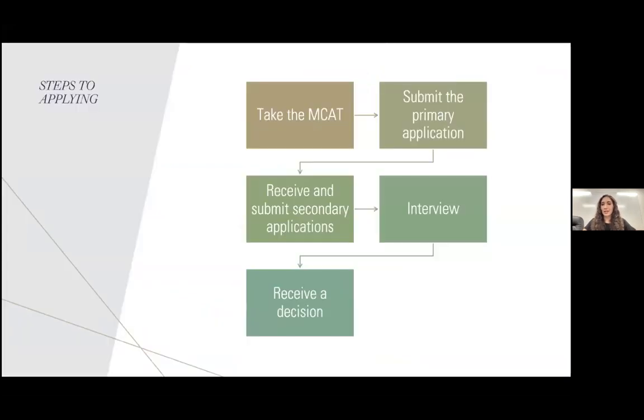So let's talk about what are some steps to applying to medical school. Some of you may have heard of the MCAT. That is the entrance exam to medical school. It's kind of like the ACT or the SAT to get into college. So everybody has to take it.